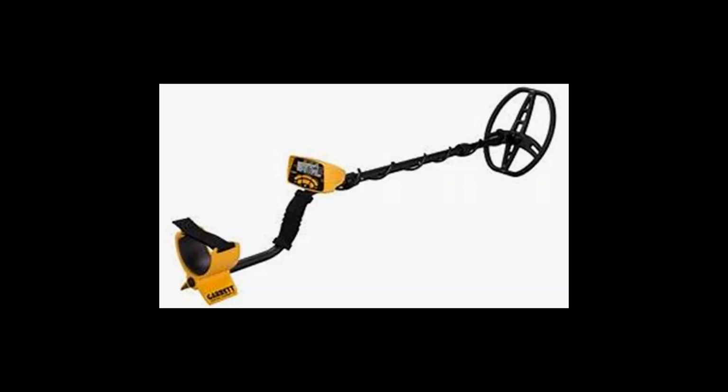Now I'm going to talk a little bit about a beginner machine. And when I say beginner machine, it's actually good for people that have been detecting for a while as well. The machine I'm talking about is the Garrett ACE 400. To me, it's a great machine for beginners or people that are more advanced as well, that don't get out a whole bunch and don't want to spend a lot of money on it, which is totally understandable.